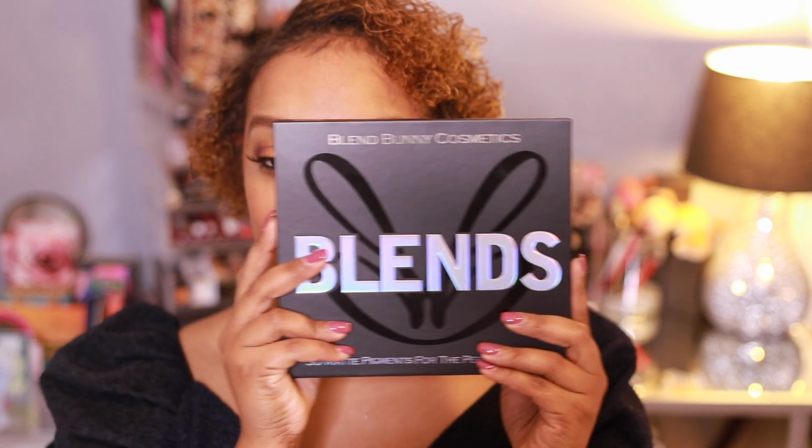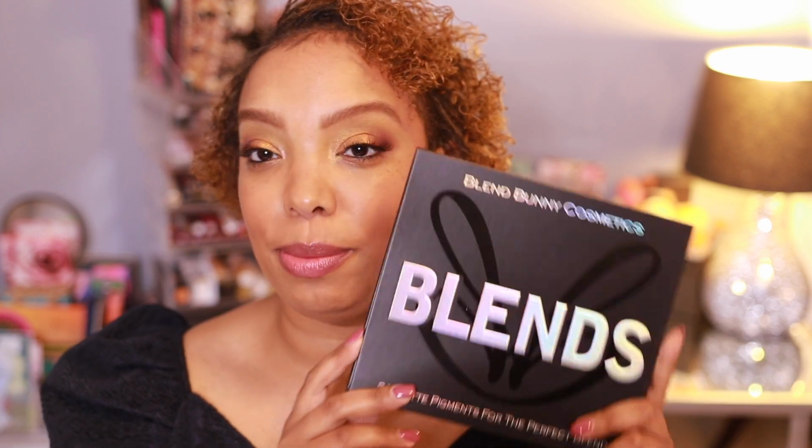So like I said, I have a couple of palettes that I want to talk about that you guys might want some feedback on, but I haven't used them on camera. So let's jump into this bad boy right here. This is Blend Bunny Cosmetics Blends Palette, 30 matte pigments for the perfect blend. Baby, I just got this palette last week. It retails for about $36.